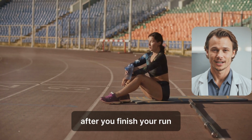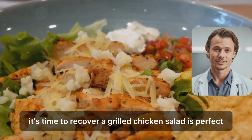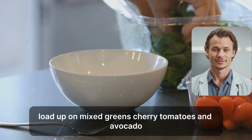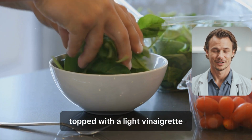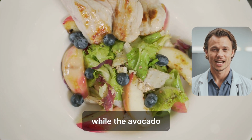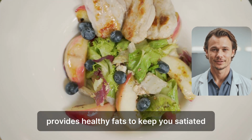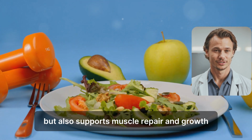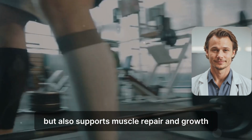After you finish your run, it's time to recover. A grilled chicken salad is perfect. Load up on mixed greens, cherry tomatoes, and avocado, topped with a light vinaigrette. The chicken offers lean protein for muscle recovery, while the avocado provides healthy fats to keep you satiated. This meal not only helps replenish your energy, but also supports muscle repair and growth.